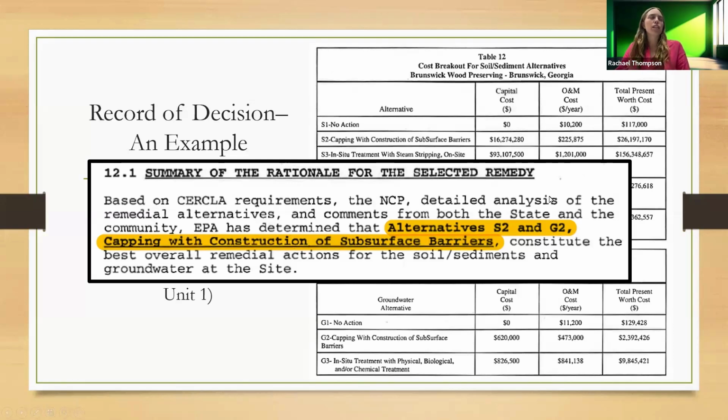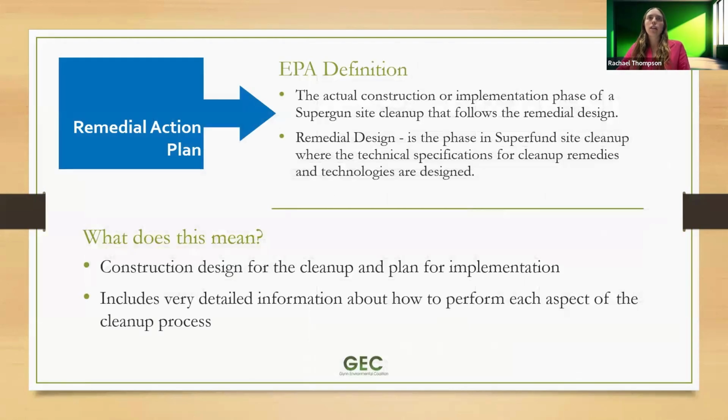We didn't get too into the nitty-gritty of this, but the reason why there's S2 and G2 is basically there's two different areas on the site that they were talking about cleaning up. That's why there's two different alternatives, but it's the same technology on both sides of the site. And we're going to look at that now, because we're going to look at the remedial action plan. Okay, so EPA has selected their cleanup.